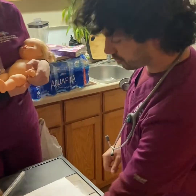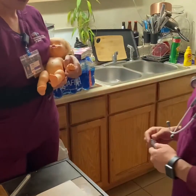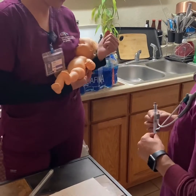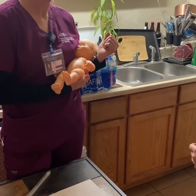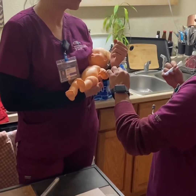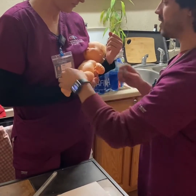Alright, and now we're going to do one more shot, and this is for Hep B. It's the same thing, just prophylactic. We're going to do a series of these, and this is the first one. In a month or two, come back for the second shot, and then maybe in 6 to 8 months, we're going to do a third. We'll just do this one on the other thigh.